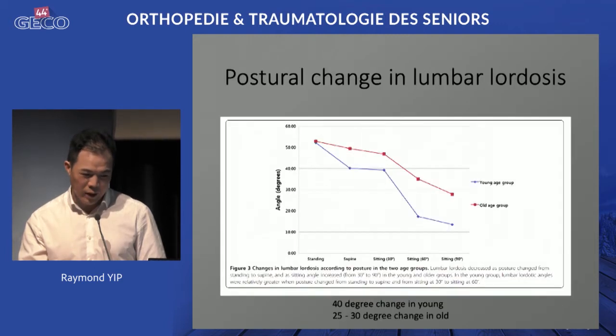So when you're young, you see that the range of motion of the lumbar spine is approximately 40 degrees. And when you get older, it's about 25 degrees, but there's still significant motion in the lumbar spine when you're sitting and standing, and it changes.